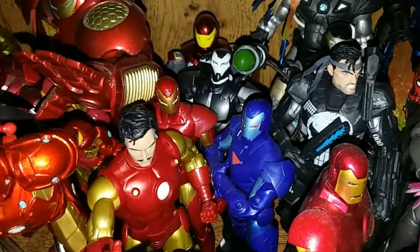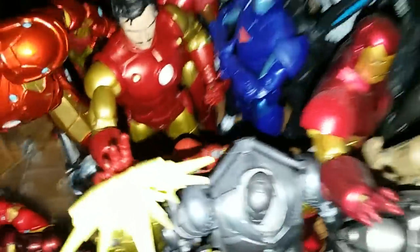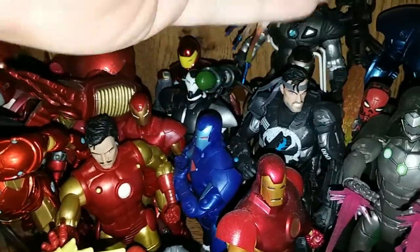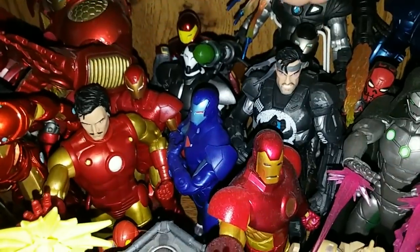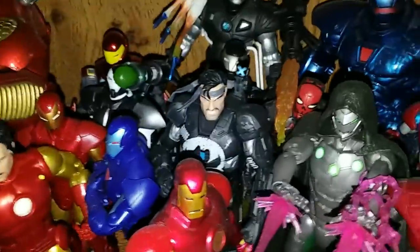I love the Extremis Iron Man with that War Machine, the Initiative War Machine. 80th Iron Man, he's supposed to be holding his helmet, but it fell down. Then War Machine Punisher, love that guy. I haven't modified the head. Oh no, that came off. I haven't modified the head or anything to actually fit on, so it's just kind of resting there. But I did get that head from my brother, thank you. So I can actually have Frank Castle revealing his ugly mug.